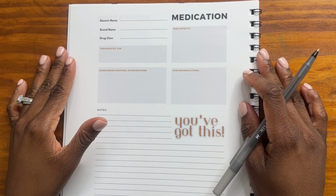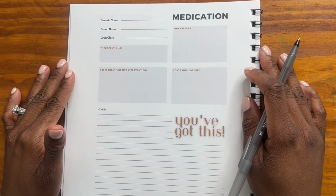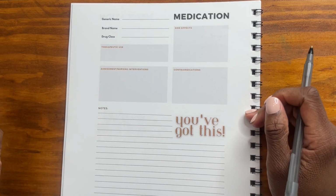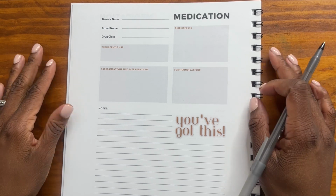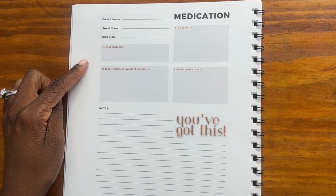We're going to get into actually filling out template 1 of the nursing Bible. So basically this is the first template, and this is dedicated to medication. When you're going to a new unit, you're going to find that you have a lot of medications that are specifically or commonly used on the unit. And so we're going to fill out one for heparin.